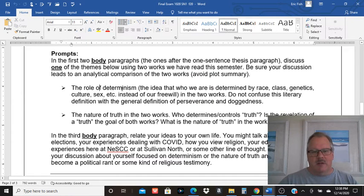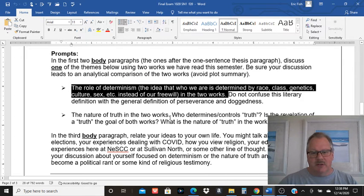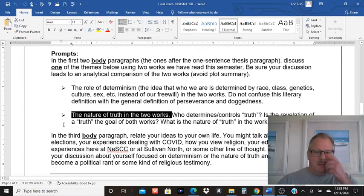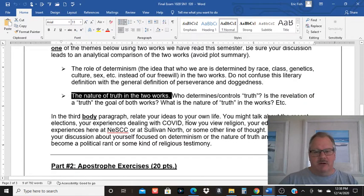But you're going to either talk about the role of determinism in the two works, or you can talk about the nature of truth in the two works. You know, who determines truth? What is truth? How much of truth can we know? Do we want to know? All those kinds of big questions we've been asking about, particularly with the plays, but also with the short stories. But you're going to choose either one of those and develop your essay response based on either one of those ideas. Then in the third paragraph, you're going to relate those ideas to your own life.